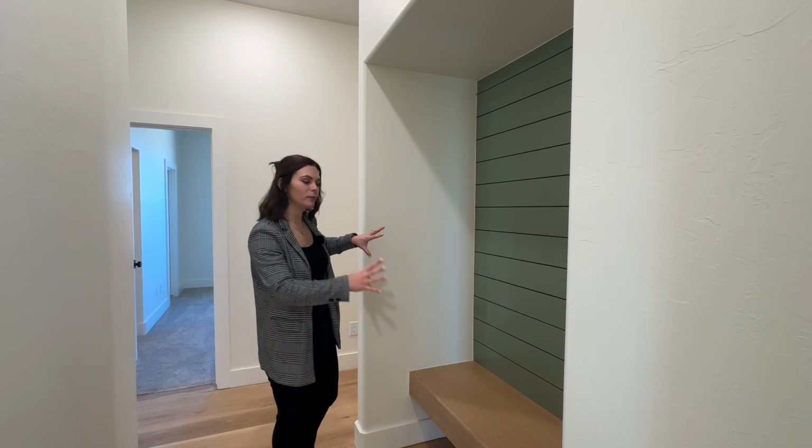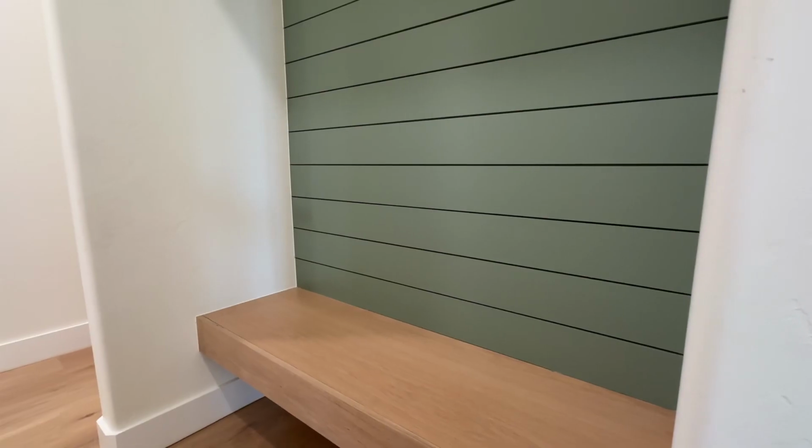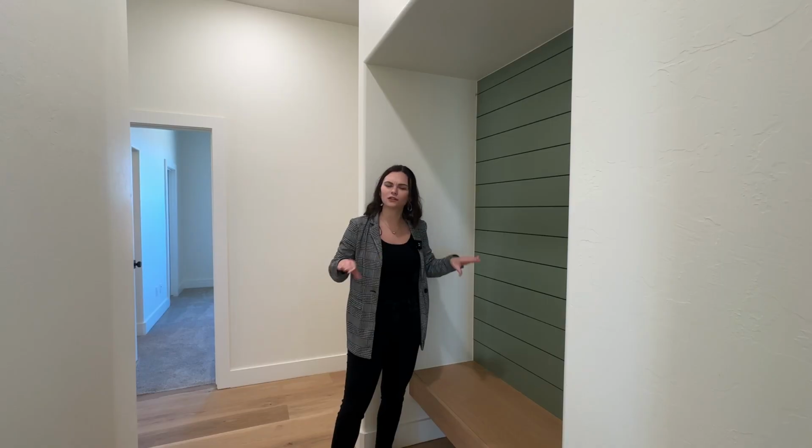But I love this little built-in drop zone. It's got the shiplap with a green color that you're actually going to see throughout the home. It's not too much. I think it's just the right hint of color to add in here and there that makes it still very classy.